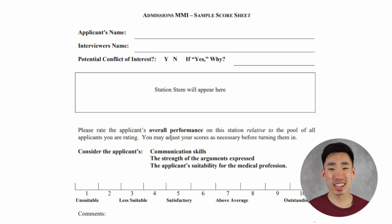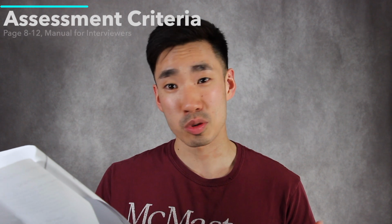In terms of the score sheets themselves, publicly available information from previous manuals suggests that it will look something like this. Essentially a Likert scale from 1 to 10, rating you on your ability to respond to the prompt when considering specific criteria. Now, although this sample score sheet rates you on your ability to communicate, the strength of your arguments, as well as your general suitability for the profession of medicine, other sample score sheets may rate you on your ability to analyze and critically think.